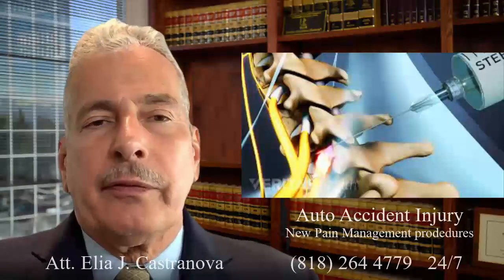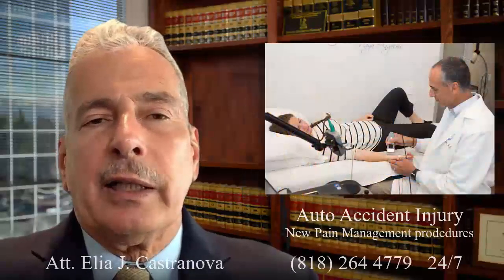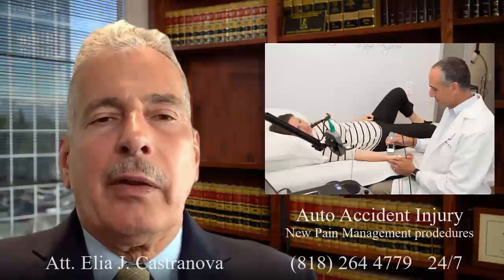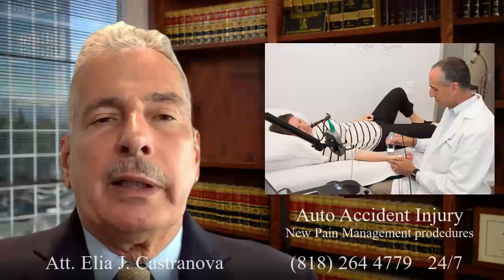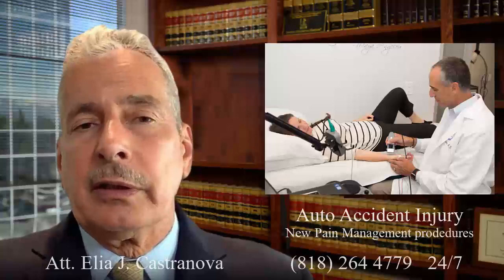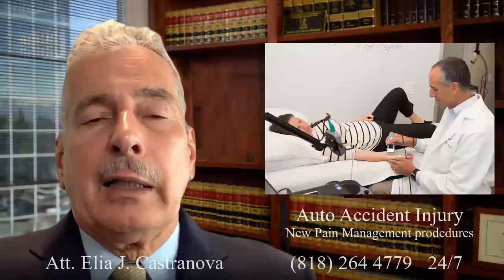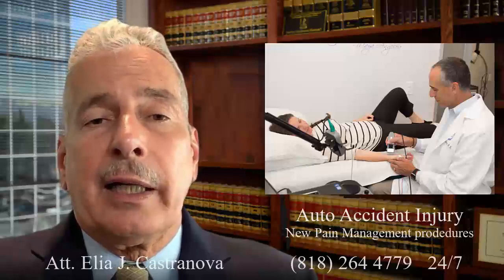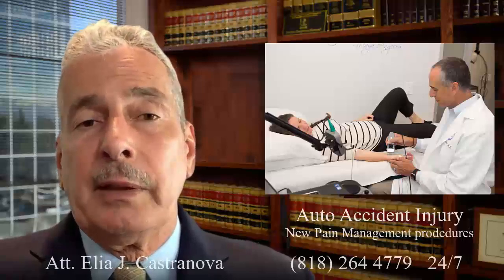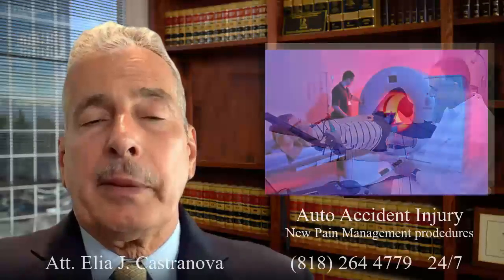Another thing we can do, if the MRI is negative, is to have what's called a nerve conduction test, in which the client is laid down on a table. Electrodes are placed on their neck or their back, and it's determined whether the electrical signal is interrupted, because our body is actually a big electrical circuit. The nerves are basically circuits that carry electrical impulses. And these nerve conduction tests, or EMGs, can show where there's an interruption of this electrical signal. And this can determine whether or not the client has an injury at a certain level of their discs, whether it's in the neck or the back.